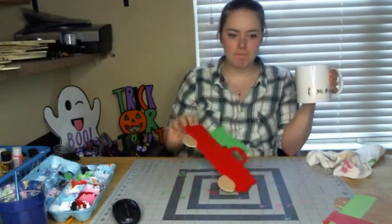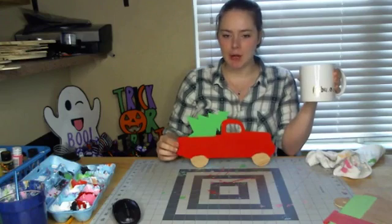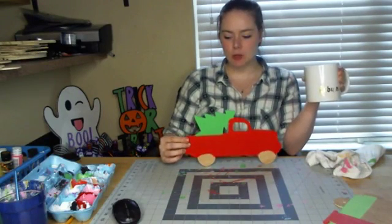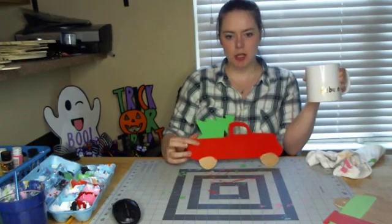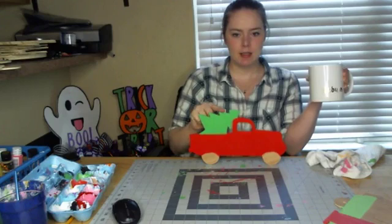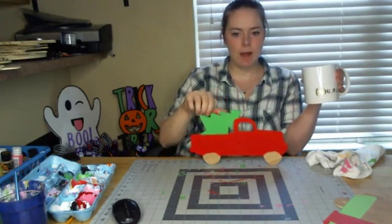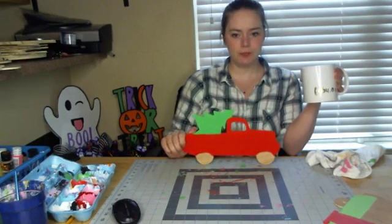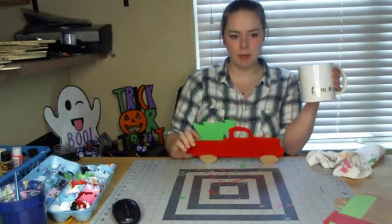I haven't actually painted this one before, so I'm trying to think of how I want to do it. I know I need to do the wheels, but I think I'm just going to keep it simple and do white outlines where the pieces are, and maybe add a little bit of white snow up here, and black wheels, black tires. But I think I'm going to keep it simple. What do you guys think?